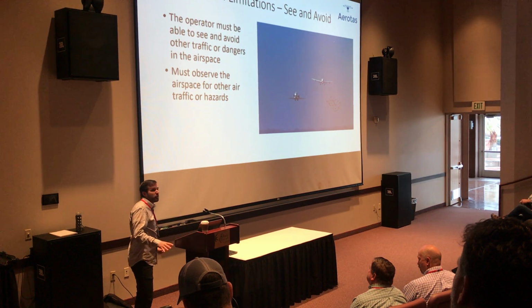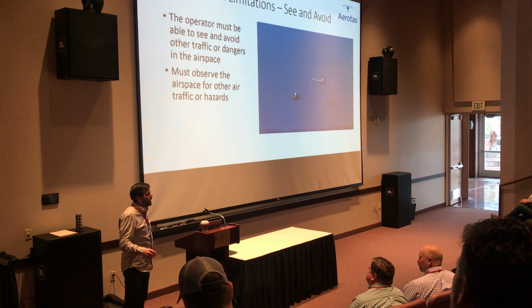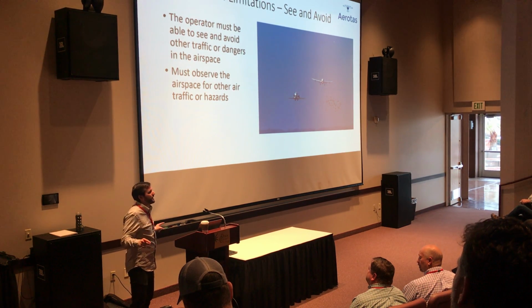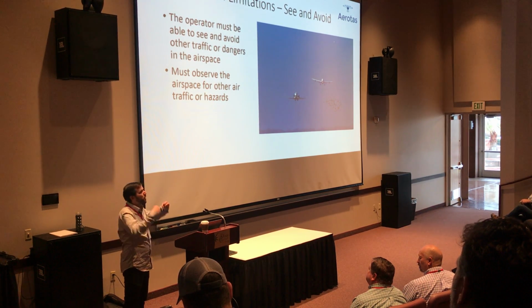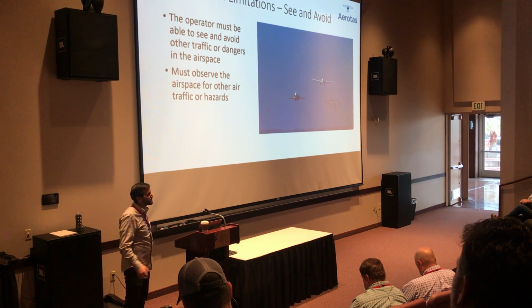If two drones were to be in the same airspace, you're flying your drone, someone else is flying theirs, you see the other drone, it is the responsibility of both pilots to avoid each other. You both must actually take active maneuvers to land and clear the airspace before you go back and fly. That's what the law says.